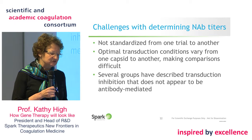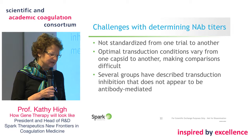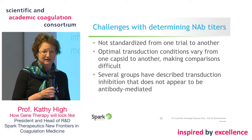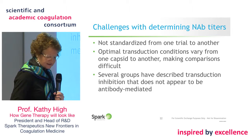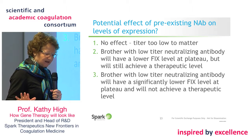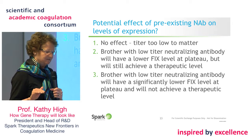And in addition to the effect of neutralizing antibodies, some groups have actually described inhibition of transduction by something else in serum that's not an antibody. And so this can have an effect on the outcome.